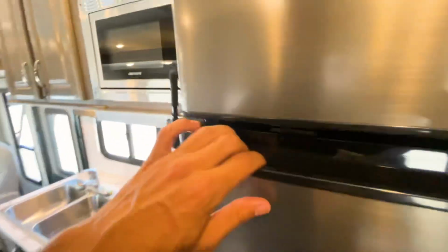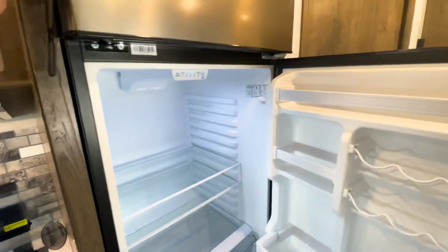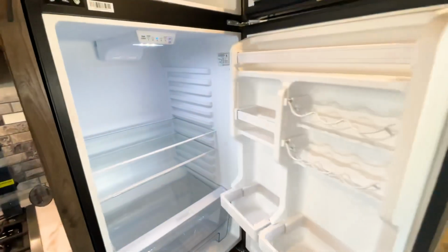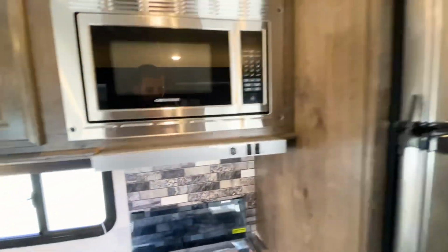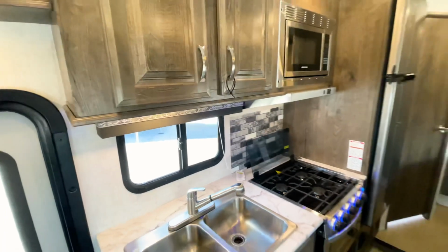which you do have a larger 10 cubic foot refrigerator in here. So lots of space inside this refrigerator and freezer. And obviously all of your kitchen appliances will all be accessible.